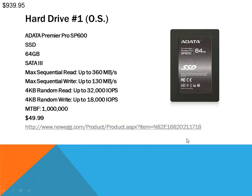If you put that in the new network card, that's why one of our laptop cards is faster than the other one. One of them has all SSD drives, and the other one has regular SATA drives. Okay, $49.99.